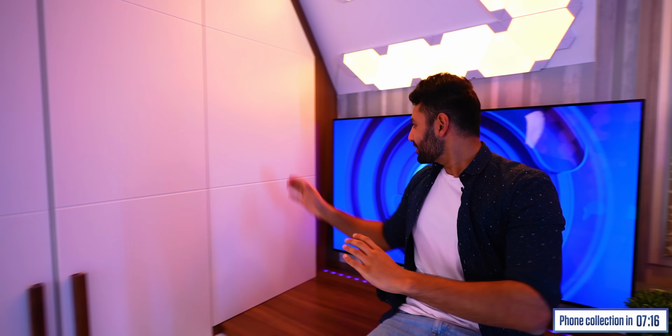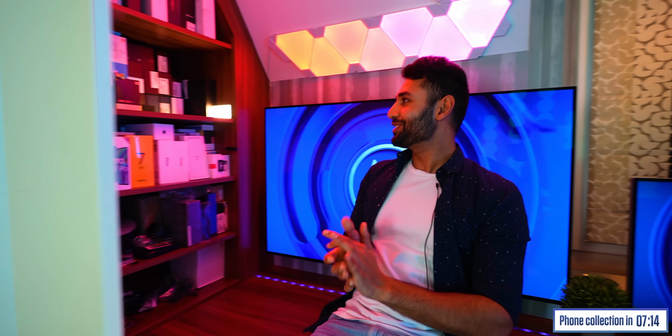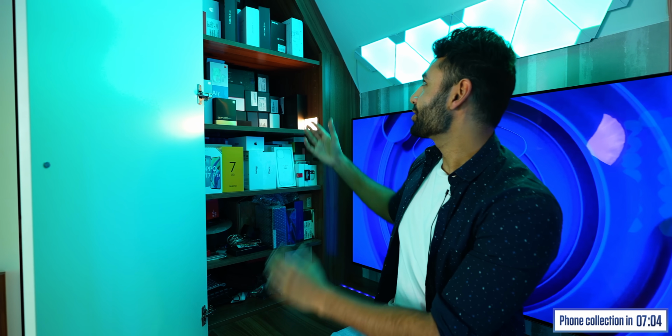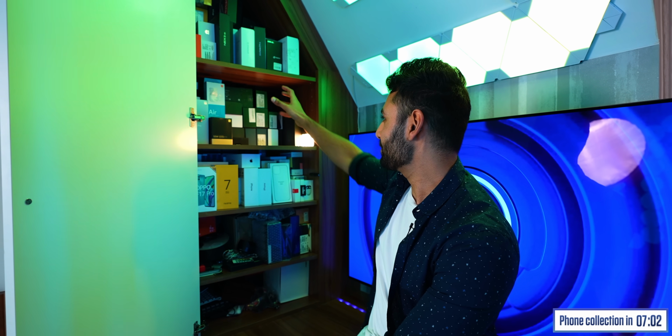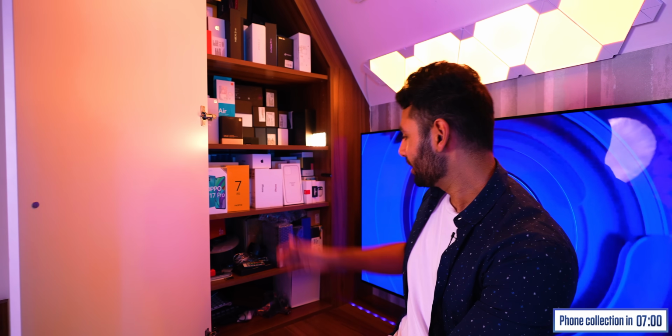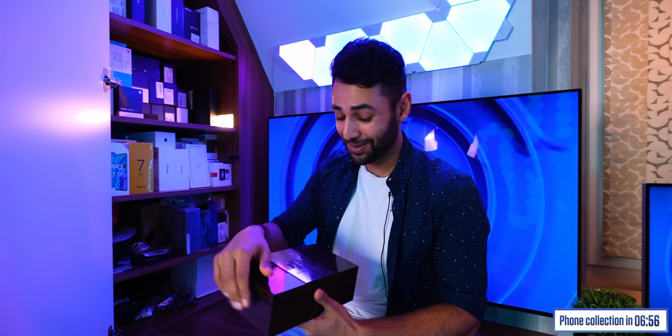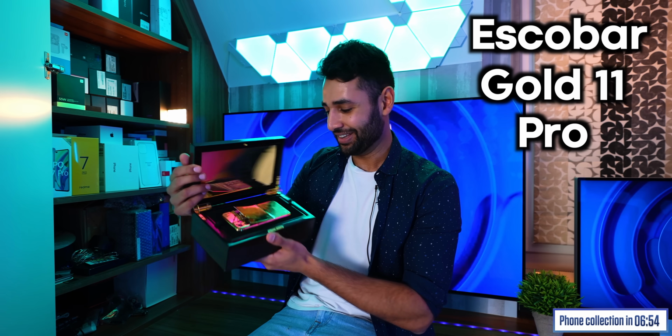Okay, let's talk about boxes. So I'm in the lucky position where I get to test a lot of phones. I'm going to show you those phones in just a minute, but with every phone comes a box. So I've kept the important ones and just kind of categorized them. So you've got Samsung, you've got Xiaomi, you've got Apple. Actually, you've got a couple of very special phones like the Escobar Gold 11 Pro. That was a fun chapter. Okay.